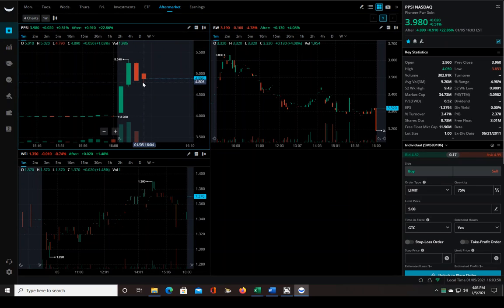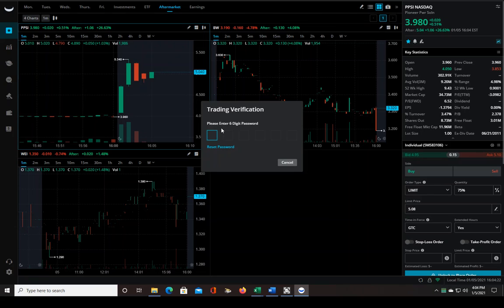So hopefully this candle stays small, and then if the next candle breaks out through that high, then I'll get in. Okay, so the entry would be 5.03. Spread is pretty big, but it's not crazy. Let's see, if I see 5.03 or better, I'm getting in. Gotta be very quick. Oh shoot, not unlocked.